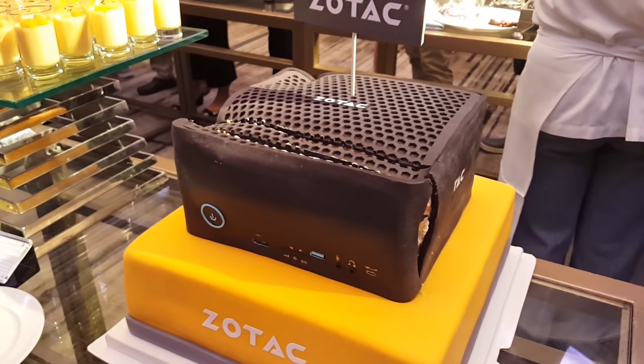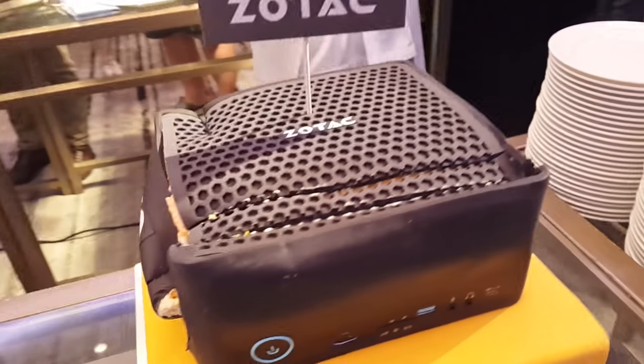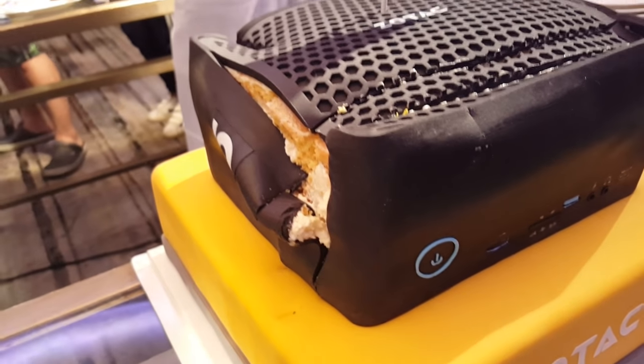All right, time for dinner. Look at this mini PC. It's actually a cake. Someone messed it up already. Very sad.